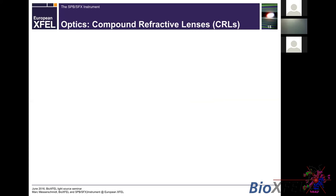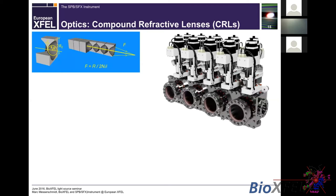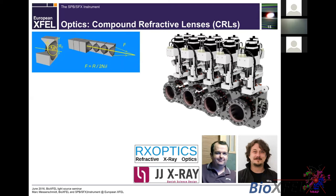And the second part is part of the SFX contribution. We have CRLs. I don't want to go into the details. That's how our unit will look. This is all the motion for the lenses. You have a certain number of stacks on each arm, and then you can combine them and essentially adjust your focus over the full energy range. Patrick is the guy that did all the calculations and took care of it, and Louis is the associated engineer within the European XFEL. The unit comes from JJ X-ray, the lenses come from RXOptics.